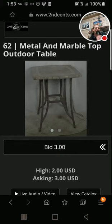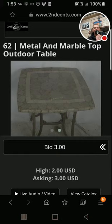Metal and marble top outdoor table. Nice piece of furniture right here. Nice outdoor little patio table, 62.